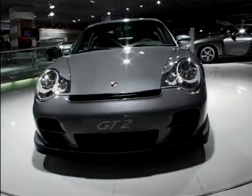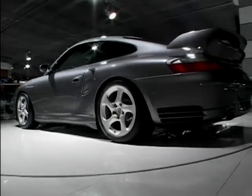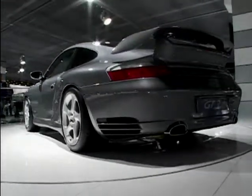Well, if the Porsche GT2's a little bit out of your price bracket, keep watching, because right after the break, Chris Goffey drives the latest version of VW's Beetle.